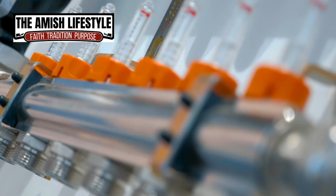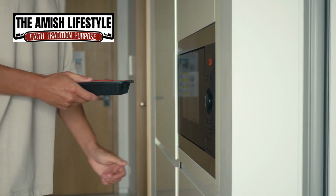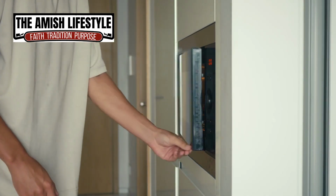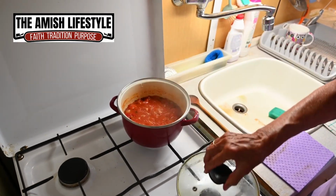The floor is tile, brick, or packed concrete. The stove, often a big masonry heater or heavy cast iron cook stove, burns wood slow and steady. All of these materials soak up heat while cooking and keep giving it off long after the fire dies. Boil a pot of potatoes, and the room stays warm for hours.